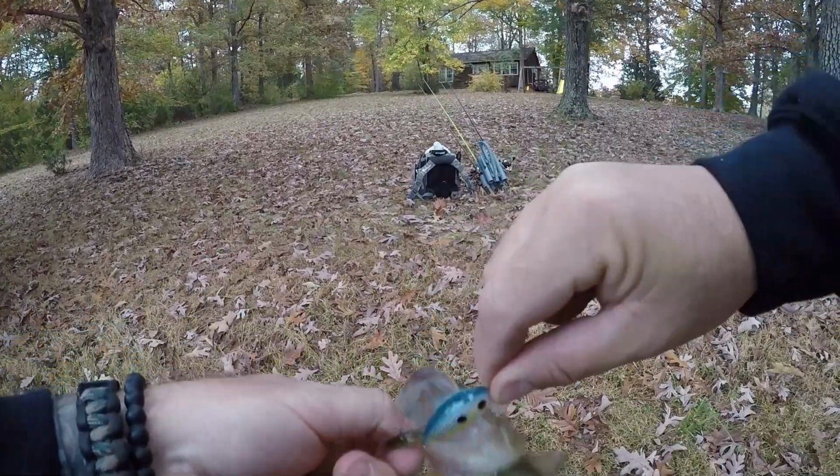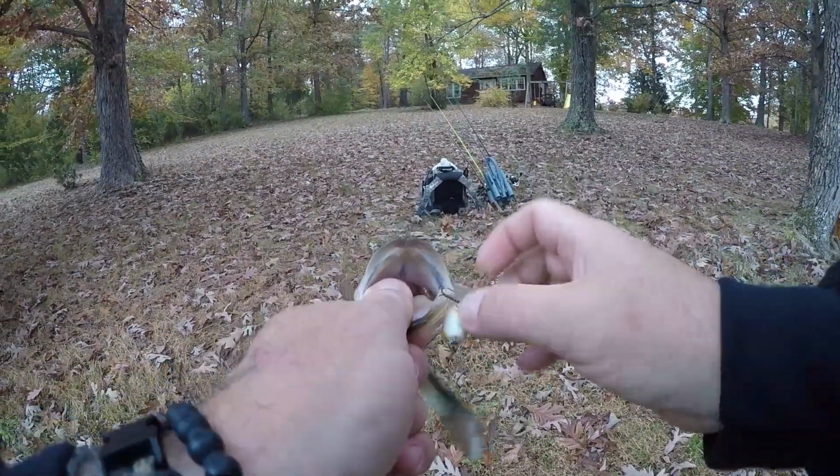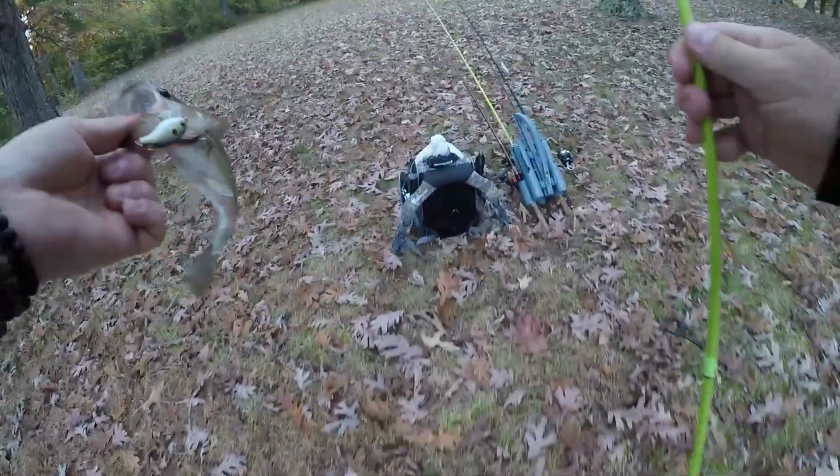Well, there you go. Ow, ow, ow, almost got a treble hook in the finger there. That would have sucked. Oh, need some pliers. All right.